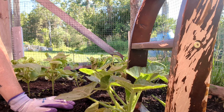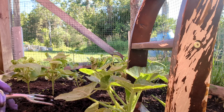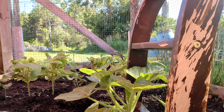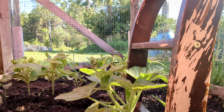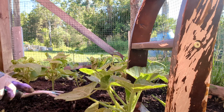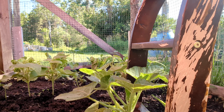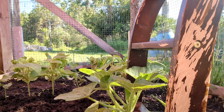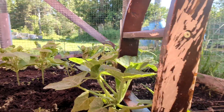So there you go, Mr. Worm, right back in the ground. And then I'm going to put some. Okay. Squash are planted. And look, I remember gloves.